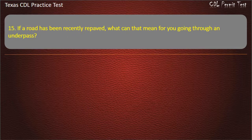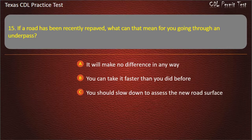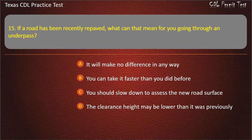Question 15. If the road has been recently repaved, what can that mean for you going through an underpass? It will make no difference in any way. You can take it faster than you did before. You should slow down to assess the new road surface. The clearance height may be lower than it was previously. Answer. The clearance height may be lower than it was previously.